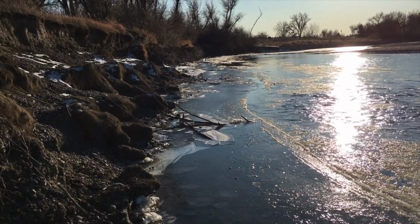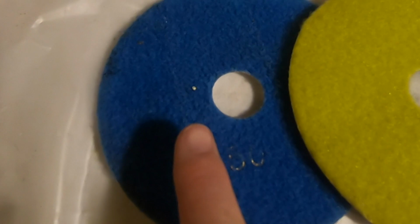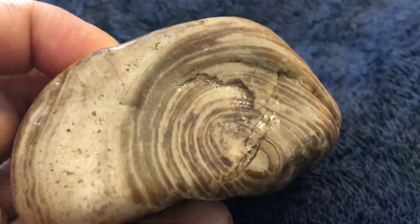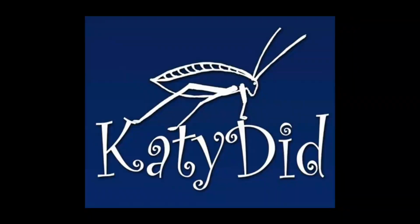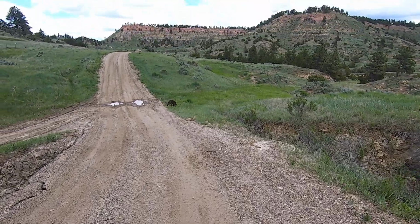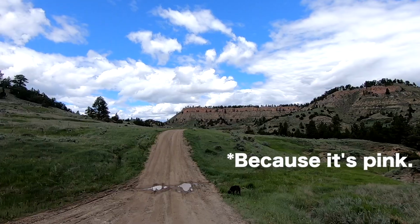So many beautiful rocks. You can see why it's called Strawberry Hill.